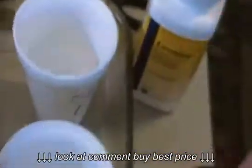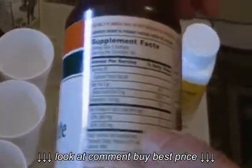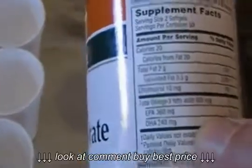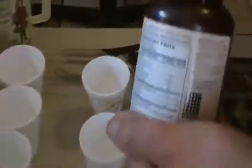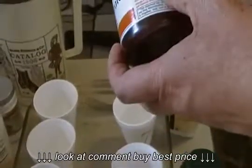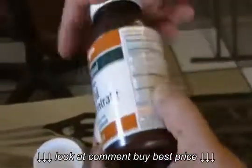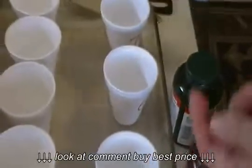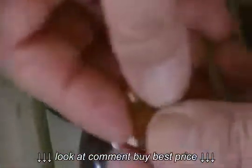Let's say, for example, over here, this particular brand is 1000 milligrams of fish oil, and the EPA and DHA is 240. We figured that if that's the case, two tablets would give 240 each, so 480. That is definitely more than 465 and 375. This is 480 already, so we're going to put it in cup number 5.